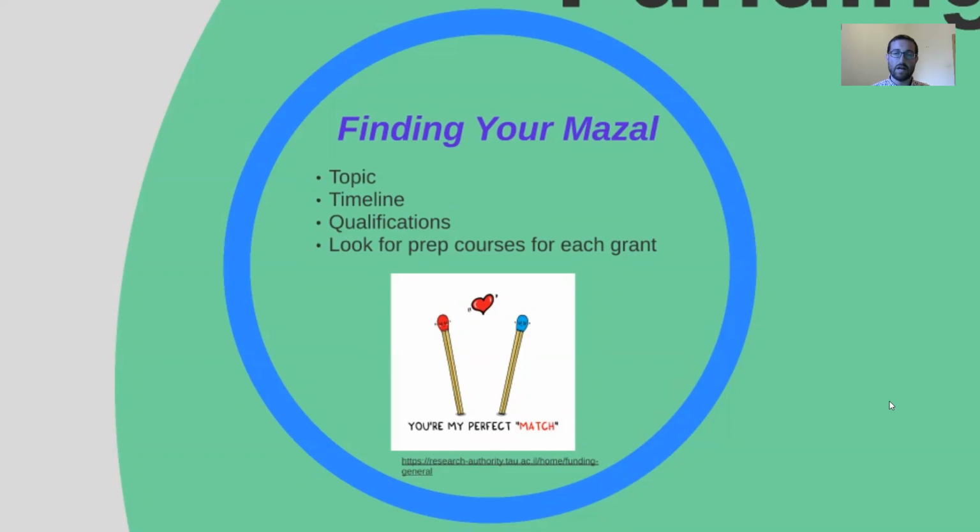So first of all, how do we make sure that what we're doing is at the right time, at the right place, and that we're doing it the way we should? We have to find the perfect match, and that's really critical. It's hard to fit a certain type of proposal into a funding body that doesn't really fund those sorts of proposals. We don't want to force it.